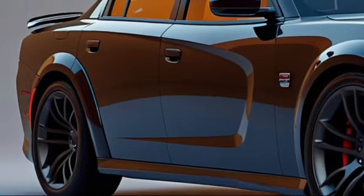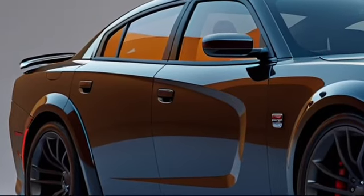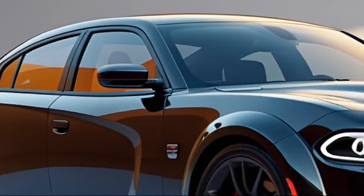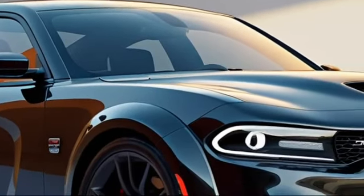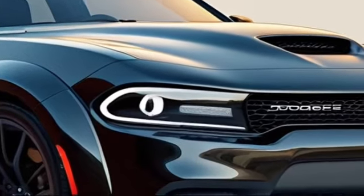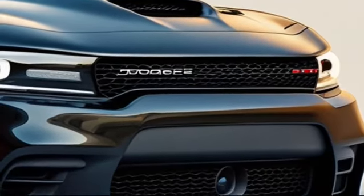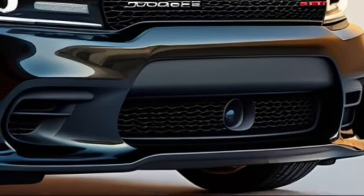On the road, the Charger Daytona EV is a true powerhouse. The suspension system is tuned for both comfort and performance, allowing you to tackle tight corners with ease. The regenerative braking system enhances efficiency while giving you precise control. And with different drive modes, including Sport, Track, and Eco, you can tailor the driving experience to match your mood and road conditions.